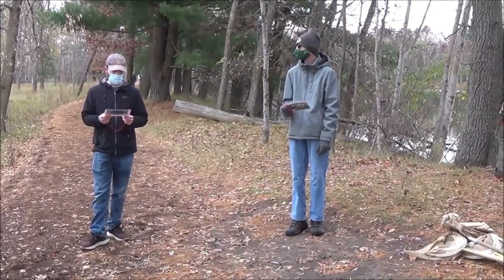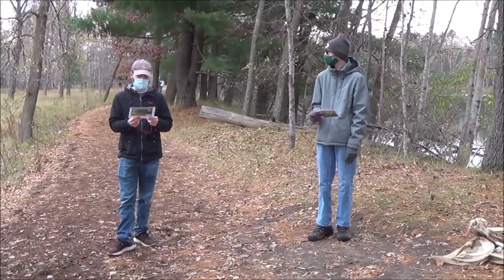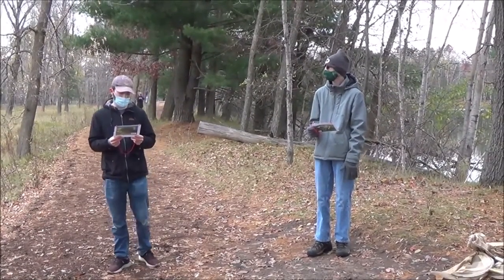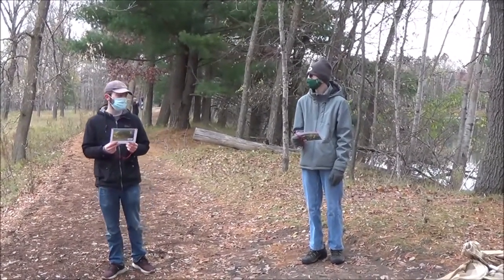I have a bass. Bass feed on other fish species, along with crayfish and insects. Once a bass reaches adulthood, males are responsible for making the nest, and females can produce 2,000 to 4,000 eggs.